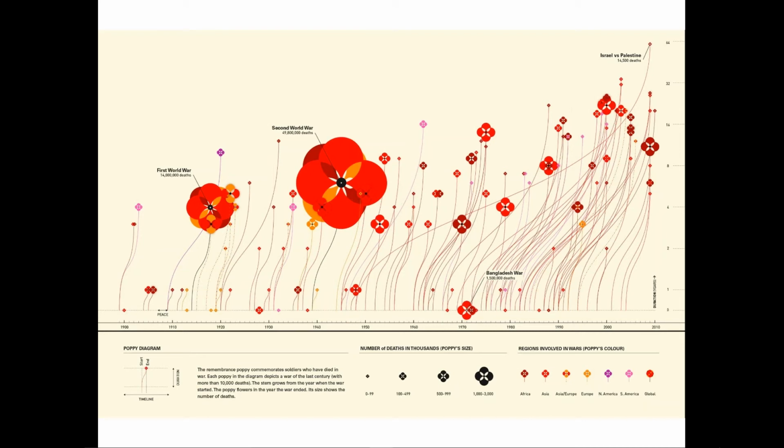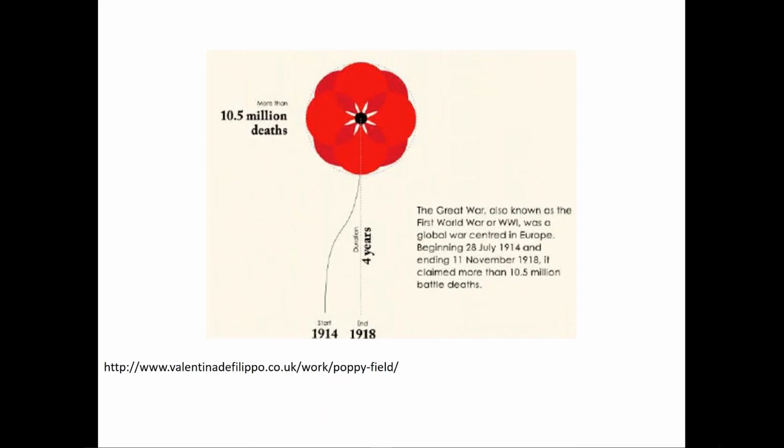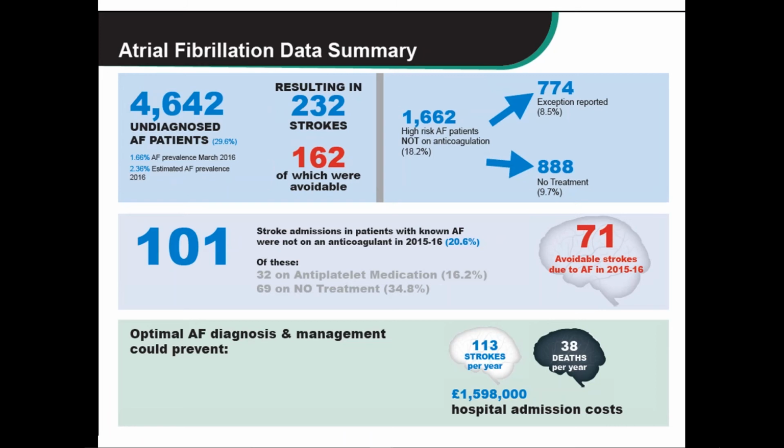And this is my favorite data visualization that I've come across. It's showing the number of casualties from conflicts in the world. The two big poppies, the one on the left is the First World War, and the one on the right is the Second World War. The bend of the flower denotes the length of time that the conflict went on for. In the top right-hand side, you see the Israel-Palestine conflict, so it goes from the middle right to current days. Next slide, please. You can see the actual size of the poppy denotes the number of deaths that occurred as well. So next slide, please.